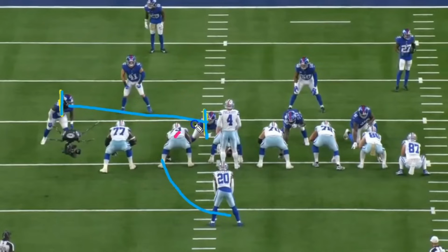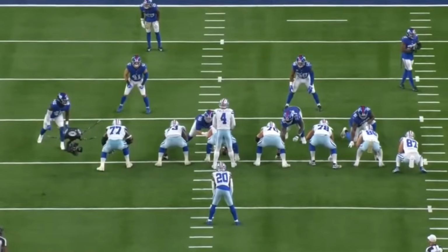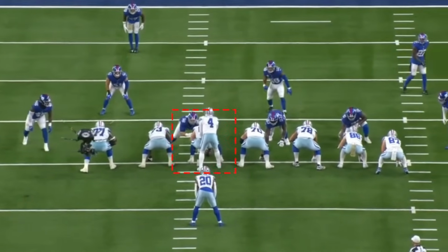Plus, if you get a good double team block here and the center is able to overtake the 1 technique and the left guard's able to reach up to 41, Tyron Smith is able to seal this guy out, or if this guy jumps to the inside, he can seal him off. You know Zach Martin's going to be able to get up here. You know the tackle's going to be able to get up to these 2 guys. So the play makes sense because you're relying on your center, who you know is a great zone blocking center.